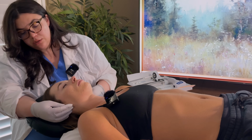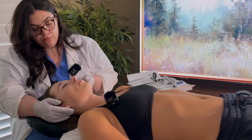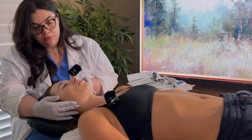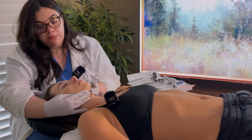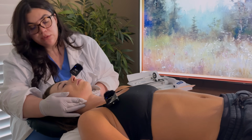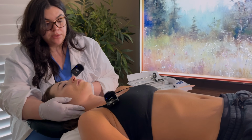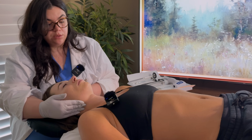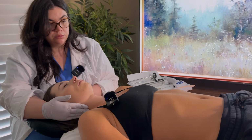So I'm also going to feel right at the earlobe. And of course down below. Feeling at the mandibular joint as well as the mastoid process. So you have several lymph nodes that lie here behind your ear as well as down the sides of your neck. So I'm just going to use circular motion here to feel for any palpable nodes.